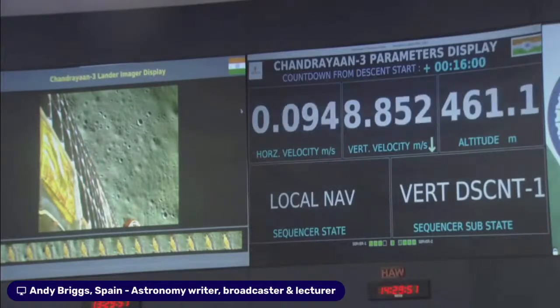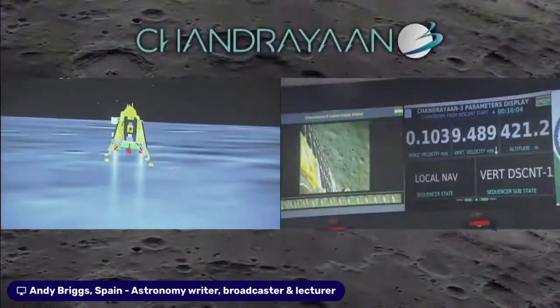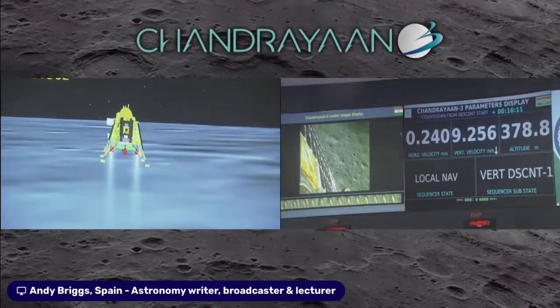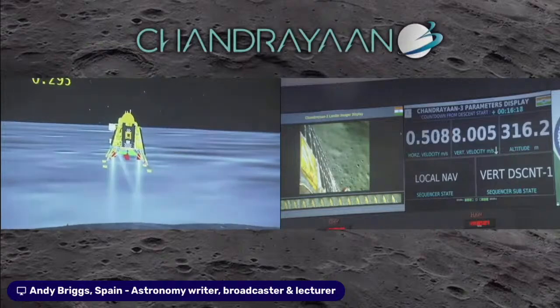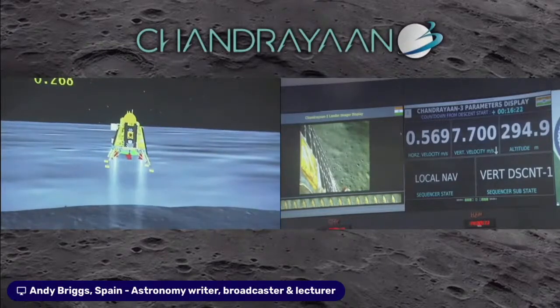I think that image on the left looks a bit... We are above the landing site. The horizontal as well as the vertical velocity is now being constantly reduced, and the lander module has begun its descent towards the landing site. It's only 8 meters a second now vertical.